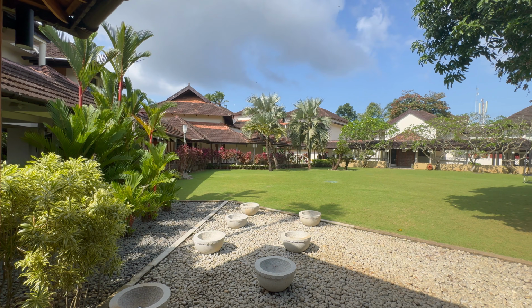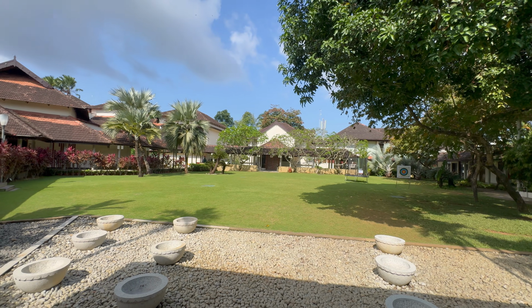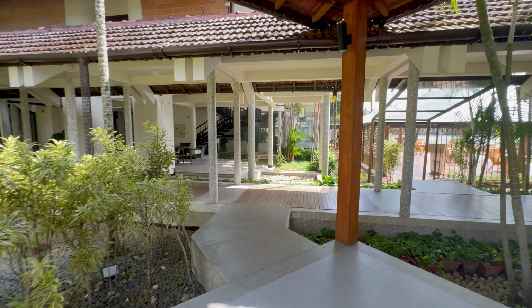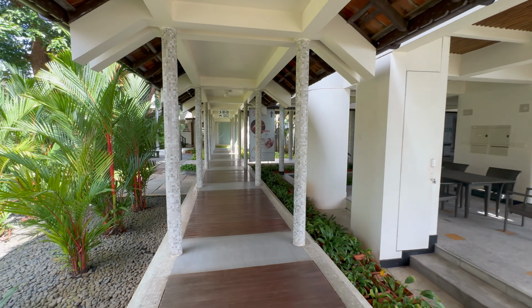I like how they've actually done it in the traditional Kerala style, where they have walkways and it's open in the middle. Beautiful. And the little walkways everywhere. Nice.